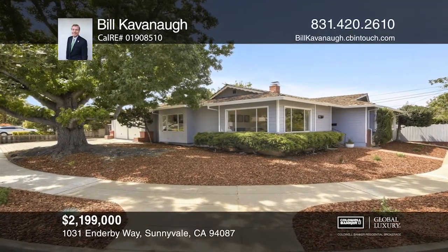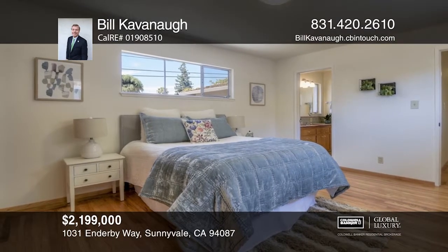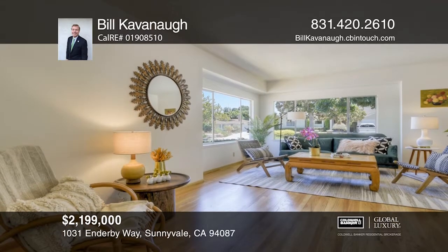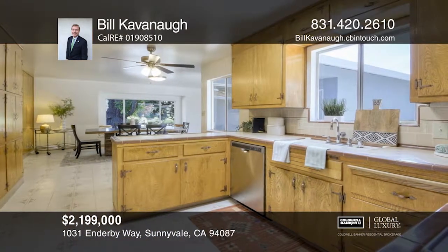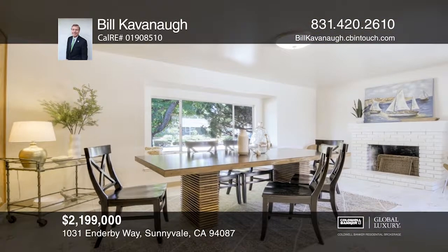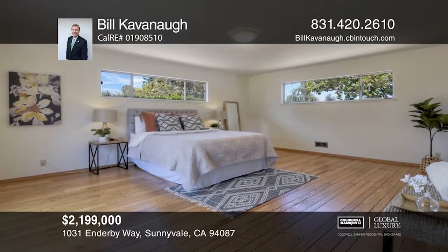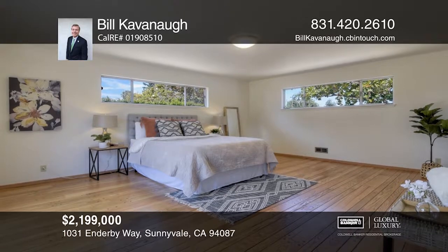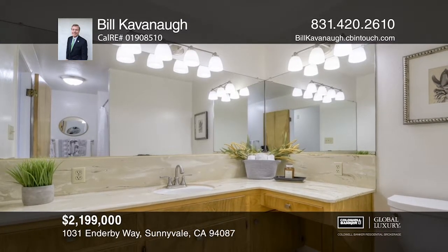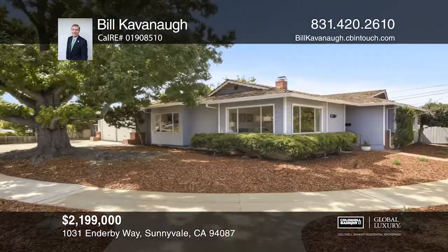This custom one-story Sunnyvale home offers four bedrooms and two bathrooms situated on an 8,600 square foot corner lot. It features an oversized living room with picture windows, a corner brick fireplace, refinished hardwood floors, and a large separate family room with a fireplace. Unwind in your master suite with a walk-in closet, an updated bathroom, and a sliding door with access to the expansive backyard. In a prime location, it's close to high-tech companies, top-rated schools, and freeways. Schedule a showing with Bill Cavanaugh today.